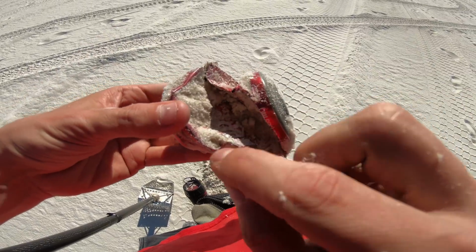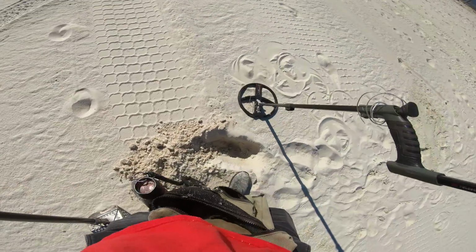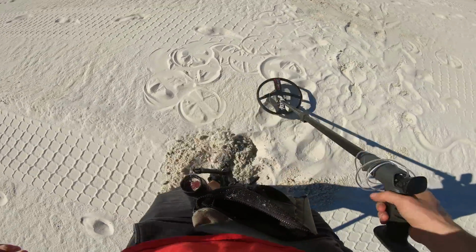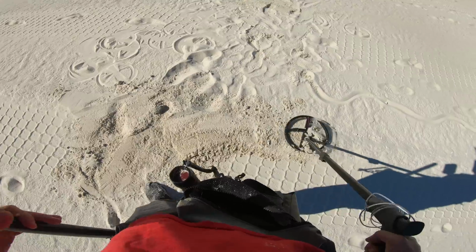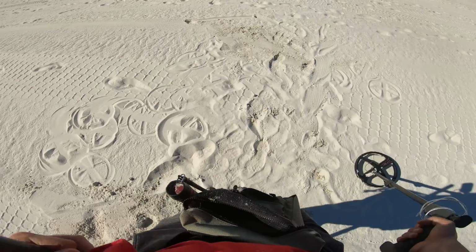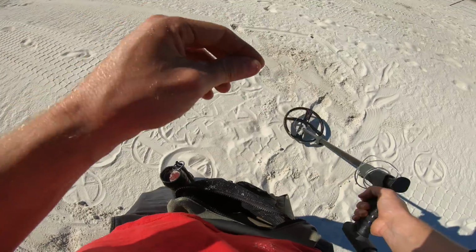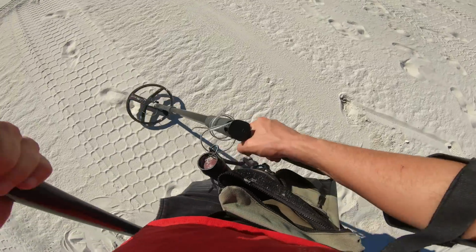There's some sharp stuff that will cut you. Got a Dr. Pepper can. Add them to the pouch and continue on. And right here while I'm looking too, I found that little Pandora bead. So if you ever find something like that, even like a pendant off of a necklace, make sure you search that area really good because there could be the rest of it around there, you know?